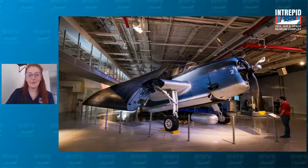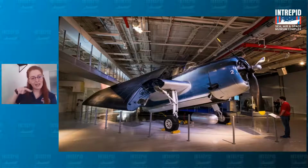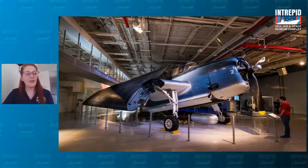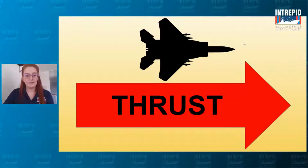Air is not a liquid, but it has properties of a fluid because it flows. Now, like I said, the same thing happens with those propellers. As those propellers move, they scoop that air, pushing that air backwards and causing our airplane to go forward. And that, my friends, is what we call thrust, right?